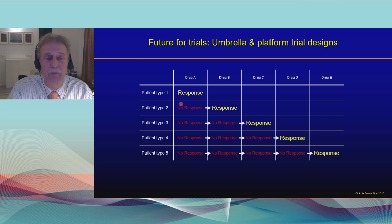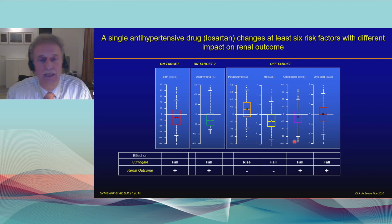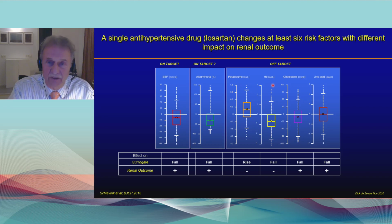If there is no response, then the patient goes out of the trial, doesn't continue in the trial, and can be used in the next trial that is started with drug B. If they respond to that one, they continue in that one. If not, etc., etc. And so what we are doing is something that you may even already do in clinical practice. If you want to treat a patient to lower his blood pressure, if one drug doesn't work, you either combine or start with another drug until you have a response, because then you know that you may be protecting for the outcome.